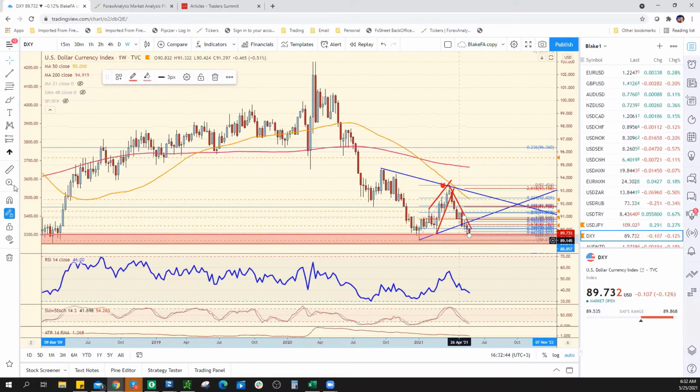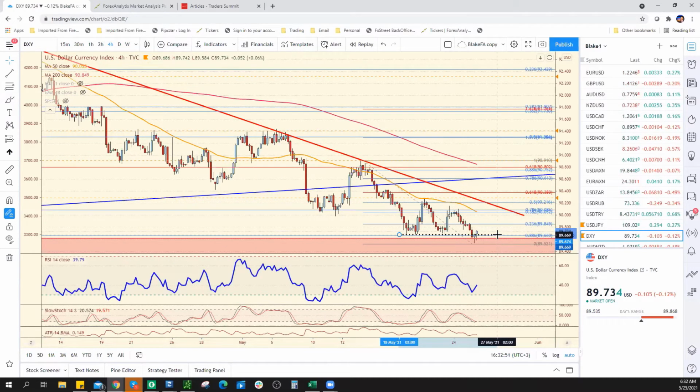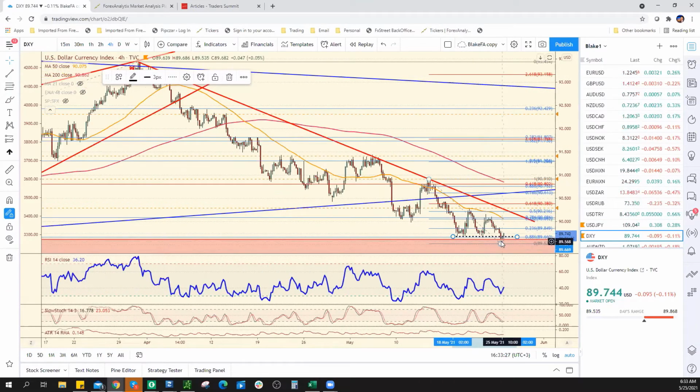This is just a really critical support zone, right? Notice how we just hit a new low and bounced. So that means this 89.50 is really important. Resistance right now is going to be this resistance, which would be 90.30. I want to put it in bearish, but I'm not going to, because for right now, this is a false breakdown.